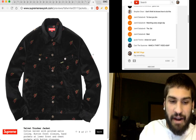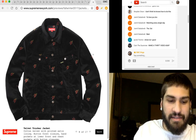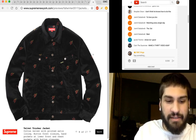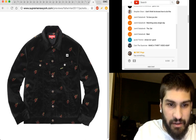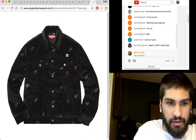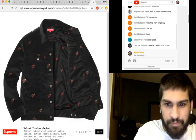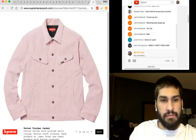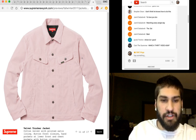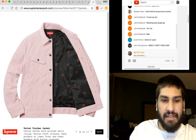This, I think, is pretty fire. We have the velvet trucker jacket. It's all embroidered with the satin linings, button front closure, hand pockets. This looks really nice. Let's try to zoom in, see the embroidery on it. I guess it's a heart with a sword going through it. It's so hard to look at. Basic pink velvet trucker jacket. Oh, and then you see the inside lining is the same as that old jacket with the embroidery.